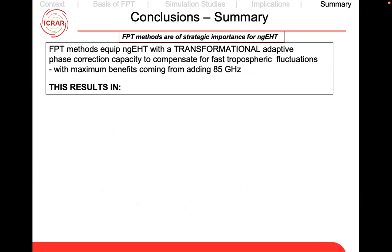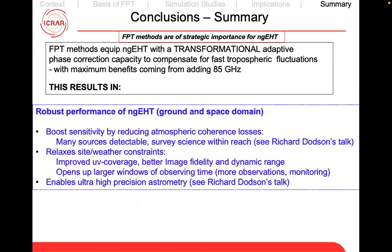These are other advantages. So finally, I just want to say in conclusion that the FPT methods are of strategic importance for ngEHT. They provide a transformational adaptive phase correction capacity that reverses the main limitations of sub-millimeter VLBI. And this results in a robust performance of ngEHT, enabling high quality images for many sources and ultra-precise astrometry.